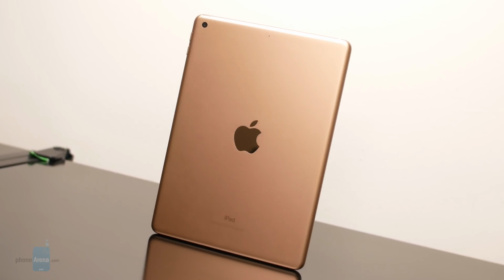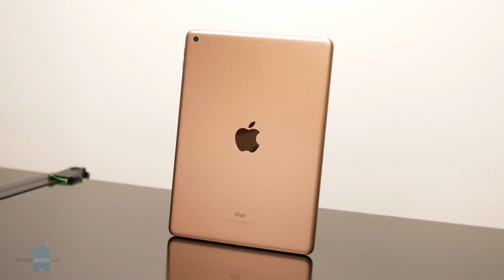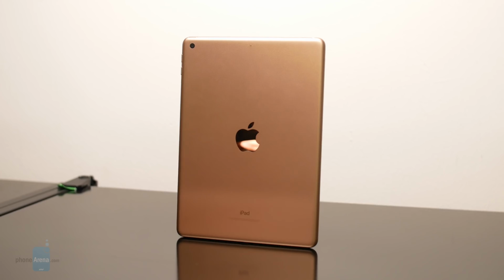Not only that, but when you factor in the cost of this tablet, it's remarkable it's priced the way it is because you wouldn't expect something so premium with its construction.